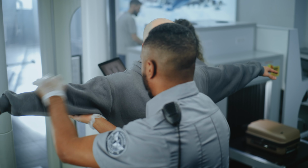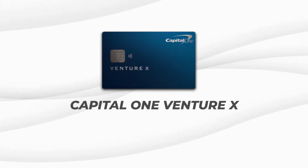Now, so far, none of the cards mentioned gives you specific travel perks like access to airport lounges or TSA PreCheck or Global Entry credits, which brings us to the 5th and final card in the ultimate 5-card team travel setup, and that is the Capital One Venture X.